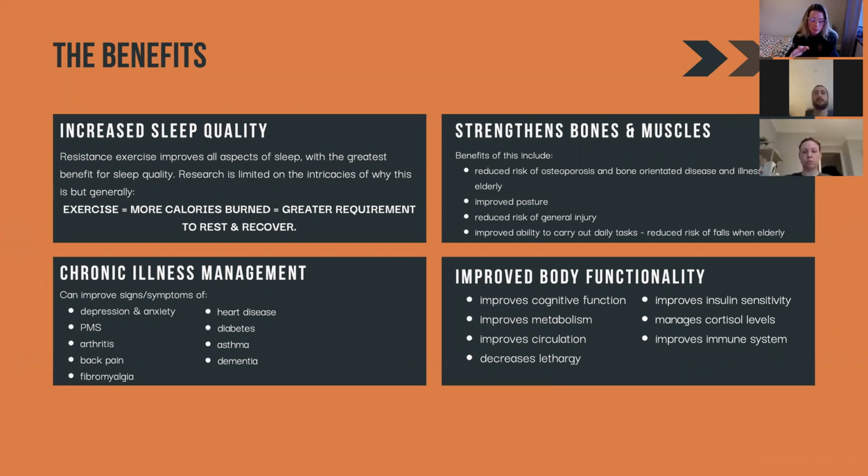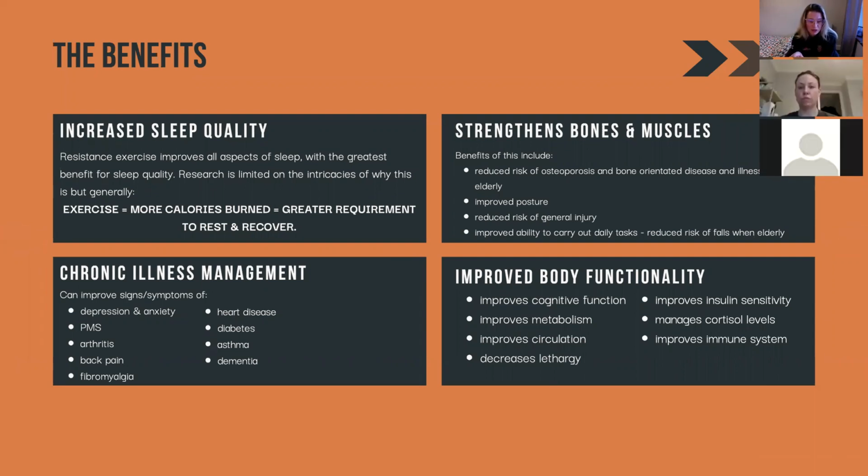The benefits of weight training. And I mean, cardiovascular training, like running, that kind of thing, has very similar benefits, but for this I'm mostly focusing on weight training. So, increased sleep quality and quantity.